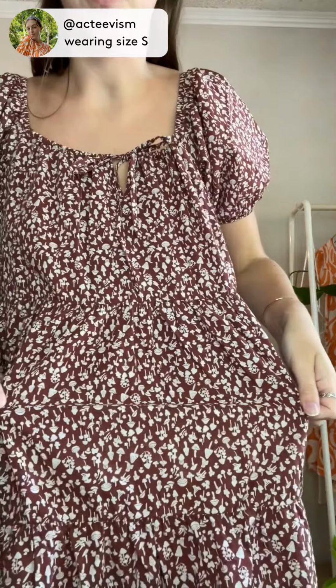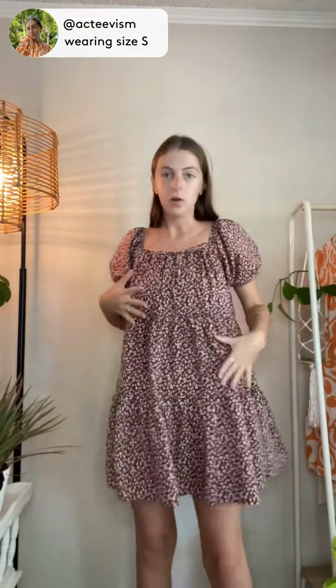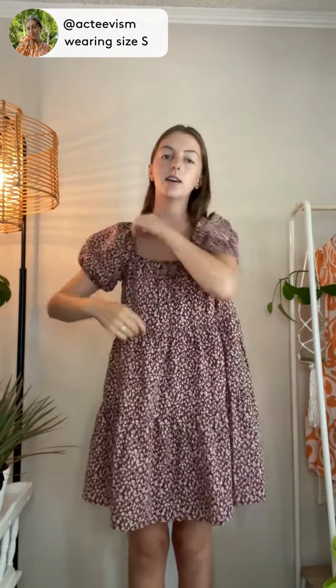This is the Cocoa Magic Mushroom dress from LACAUSA, and I'm obsessed. The reason it's called Magic Mushrooms is because it has this amazing mushroom print, this kind of brownish, reddish color underneath. There's this tie around the neck that you can untie. You can adjust the sleeves however you want. I personally like to wear it kind of like a square neck.